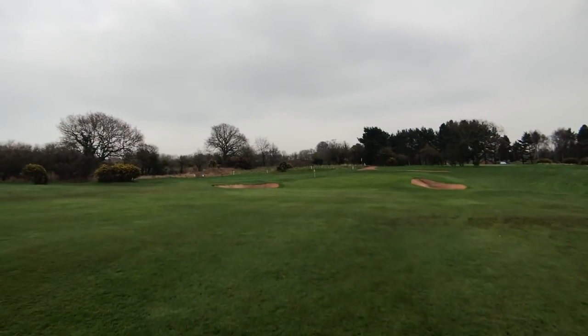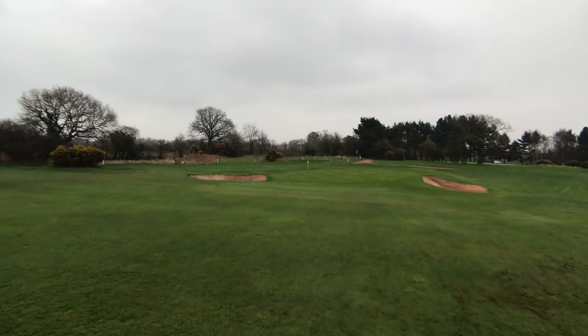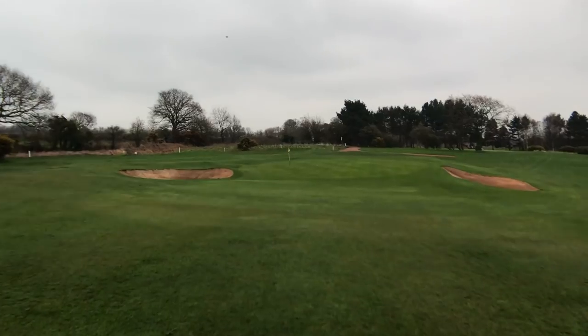Right, so decent drive on the second, found the fairway, good angle into this flag, and got a decent birdie chance here. First putt was very slow, the greens. See if I can do a bit better with this one, get it back to levels.